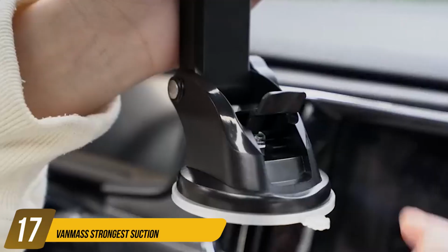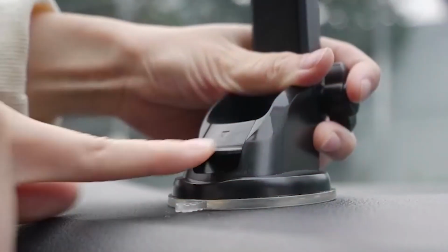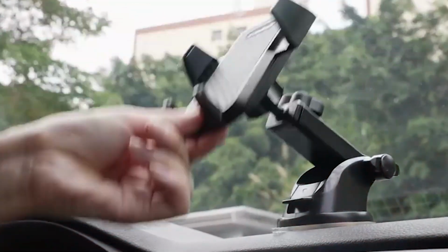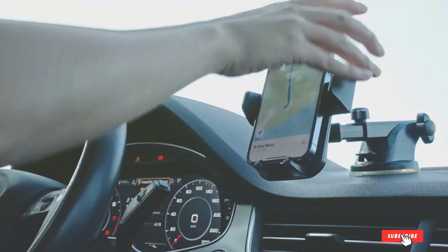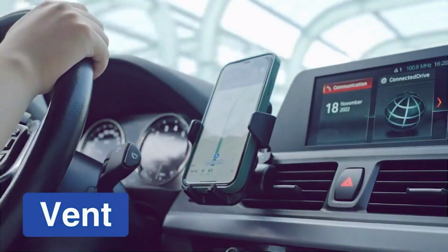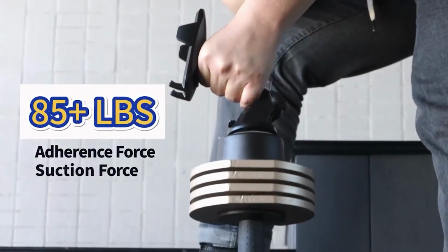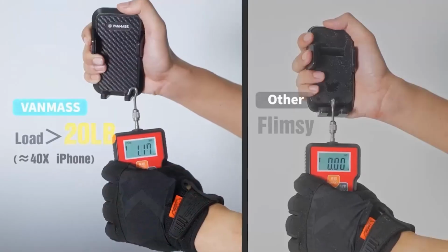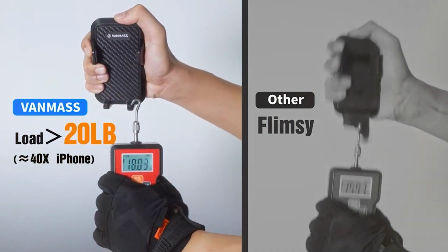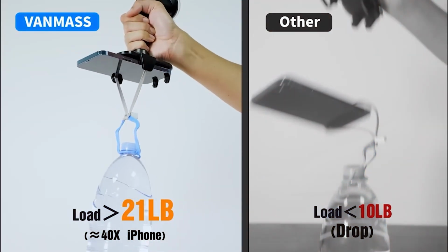Number 17. Vanmass Strongest Suction Car Phone Mount. Keep your phone secure on the road with the Vanmass Strongest Suction Car Phone Mount. Its heavy-duty suction ensures a firm grip on any dashboard or windshield, while adjustable angles provide the perfect viewing position for navigation or calls. Quick to install and remove, it combines convenience with stability. This early Black Friday deal is ideal for drivers seeking a reliable, hands-free solution that keeps devices visible, accessible, and safe, making every journey easier and more organized.